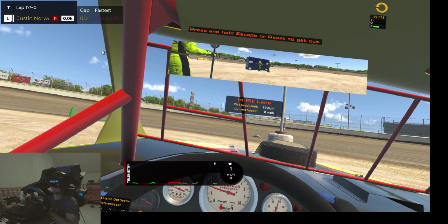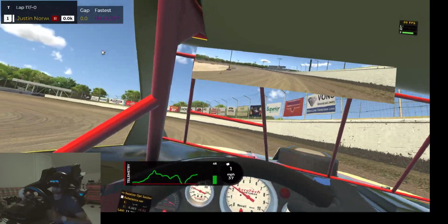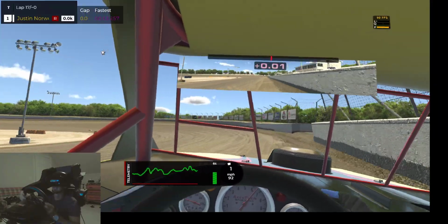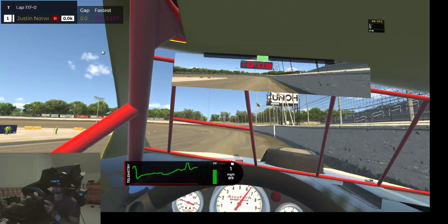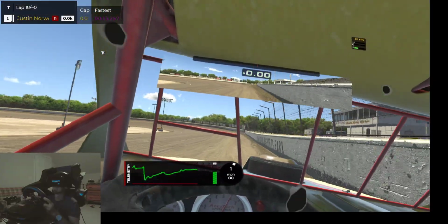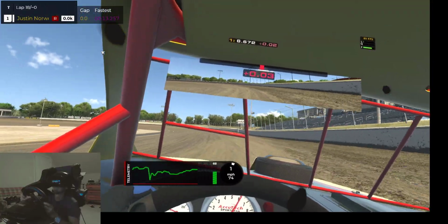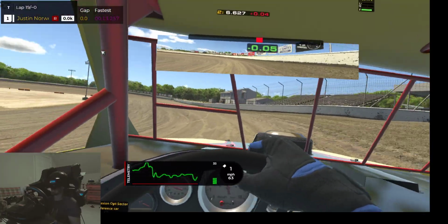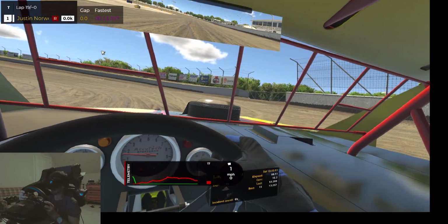So we're gonna run right around the top on the first lap, and then I'll show you what I'm talking about with the cut down. It's just so hard to do it without catching the right rear on the wall, but you can do it, and if you can, it may be a little bit faster. 13.299. That's your top lap. That's what I've been most consistent with.